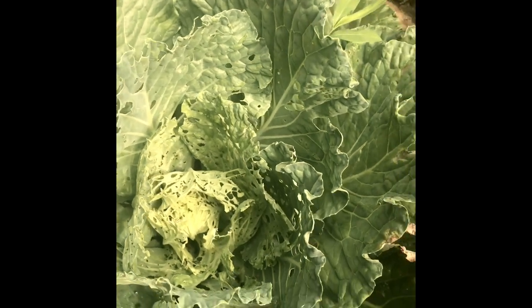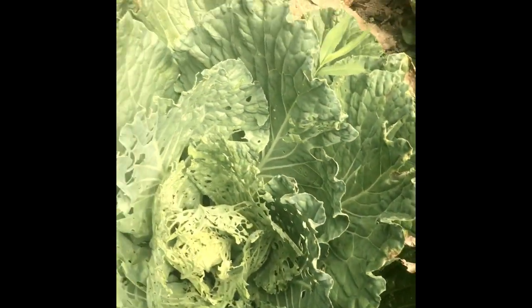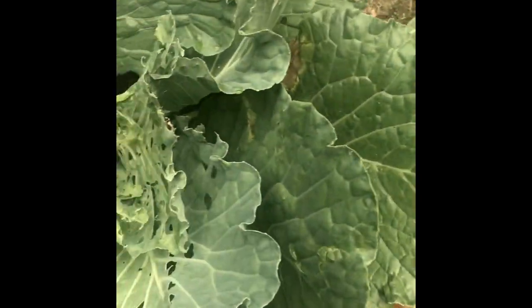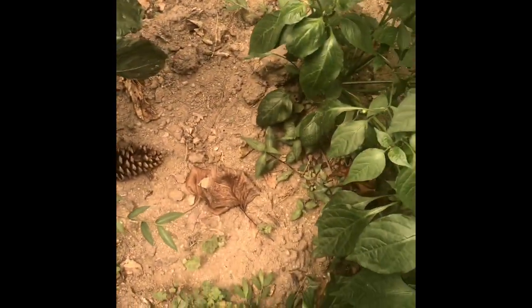But these are the worms that destroy your cabbage. And if you don't take care of them, you won't be able to harvest any cabbage. Look at the next one right here. Just a few days away, this cabbage was looking so nice a few days ago. But look at the next worm right here. Because I wasn't around for a few days, look at the damage. So I lost out on these cabbages, but I did harvest these cabbages.